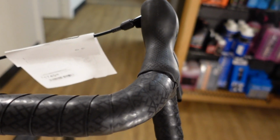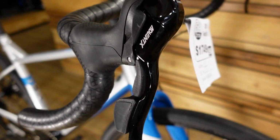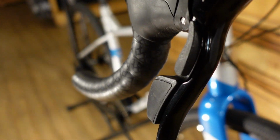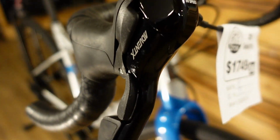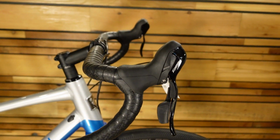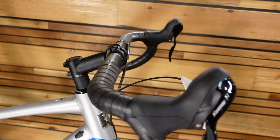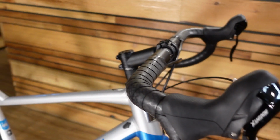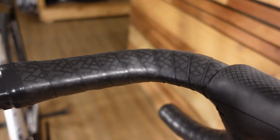The MicroSHIFT shifter that pairs up with that Advent X rear derailleur that we looked at has a really nice two button system here. So not exactly like the way Shimano does their ergonomics for shifters, but works really, really nicely. And the hoods have a pretty good shape as far as comfort. Bar tape is a rubberized, padded sort of a thing, so comfortable to ride on the flats or in the hoods.